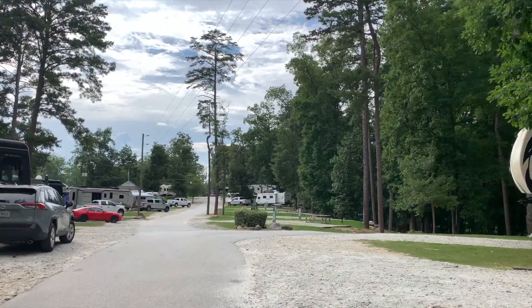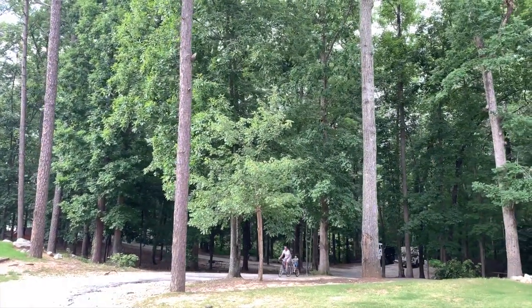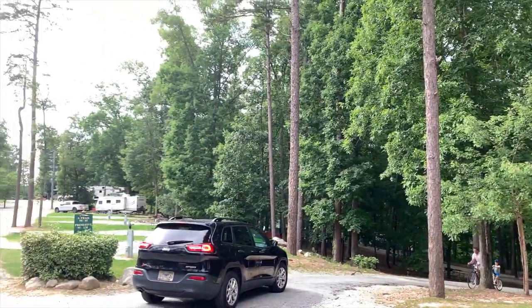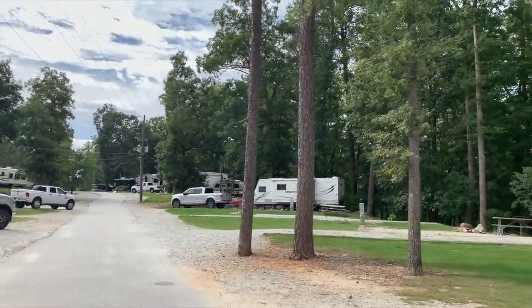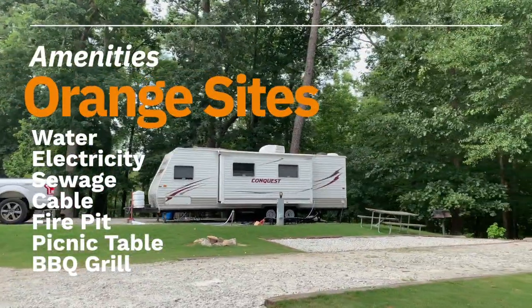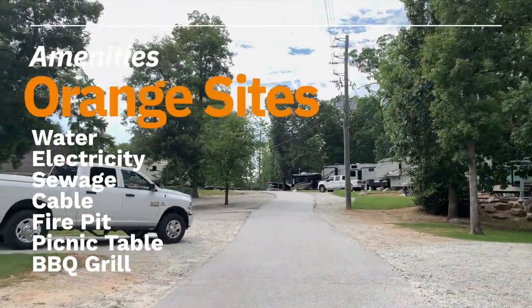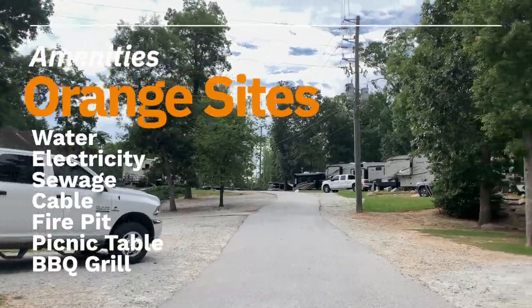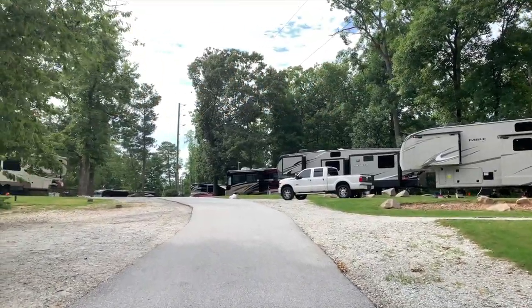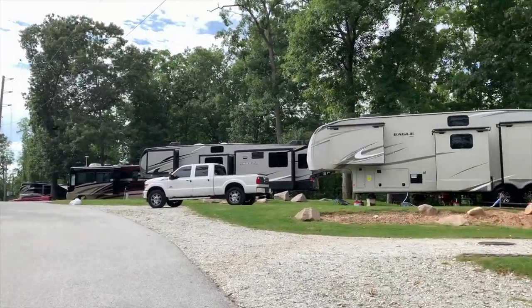We're now heading to the orange section. I'm going to flip the camera around and show you this area. To the right, you have the primitive campgrounds. You have campsite number 9 over here. So far, these are our least favorite. Yeah, these are really close together. Not a lot of room, not a lot of space.